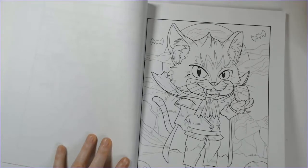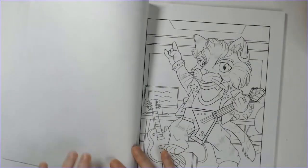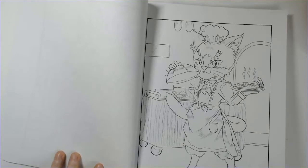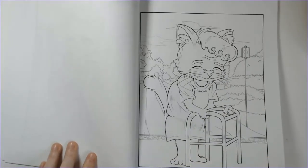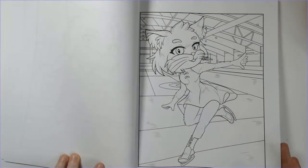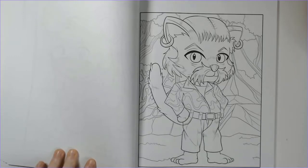Another little vampire cat. Got our astronaut cat. Little old lady cat. That's cute. I like the figure skating one, though her head seems a little bigger than the rest of her body, like the proportion of that one. I like the little chunky mouse. That is adorable. And I love this kind of lounge lizard 70s guy here.